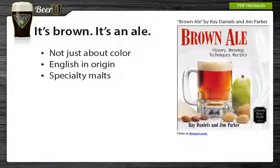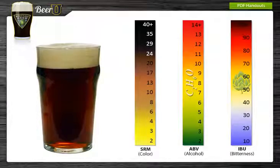But English brown ales are much more than just a color. They are brown, but they have distinct flavors and a long history that make them unique. We'll talk a bit about the history, the color, and the malt that provides it. But let's start with some of the basic characteristics. Brown sounds pretty simple. Lots of beers are brown to some extent, but English brown ales have a wide range of brown colors, and they range anywhere from 12 to 35 on the Standard Reference Method or SRM scale. That covers light brown to dark brown in color.